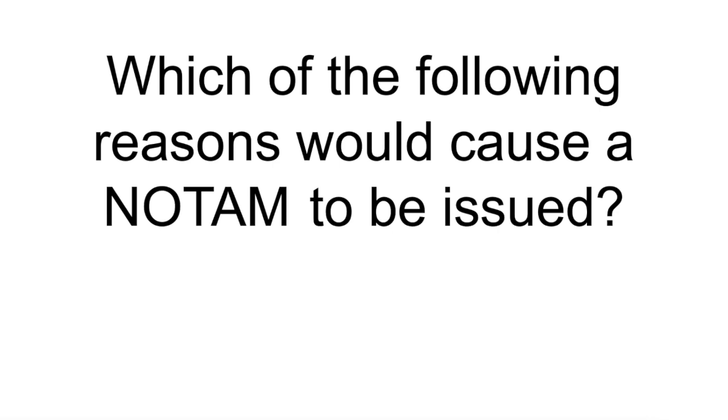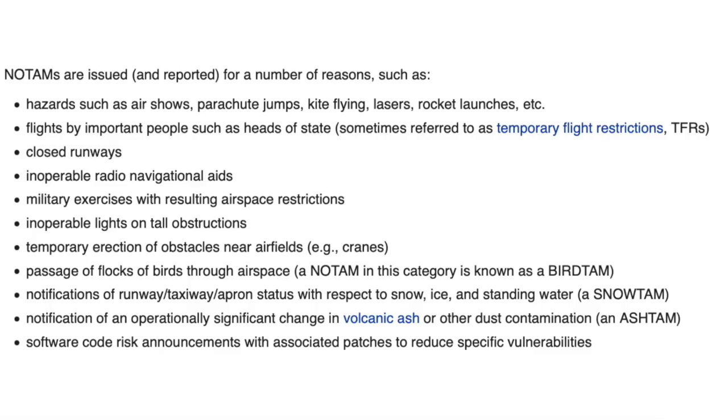Here's another question. Which of the following reasons would cause a NOTAM to be issued? A NOTAM is a notice to airmen, and here are some of the options. They had like a sporting event, or they had some other things like sudden change in weather. Here's where NOTAMs are issued and why NOTAMs are issued. And this is a question I wasn't completely prepared for. Closed runways, hazards such as air shows, parachute jumps, lasers, rocket launches, flights by important people such as heads of state, inoperable radio navigation aids, and so on, okay? So just be familiar with why those things are issued. It's important you know that. Here's one, significant change in volcanic ash.